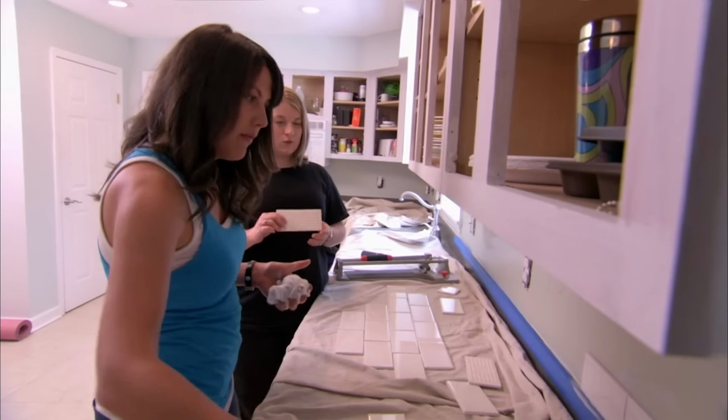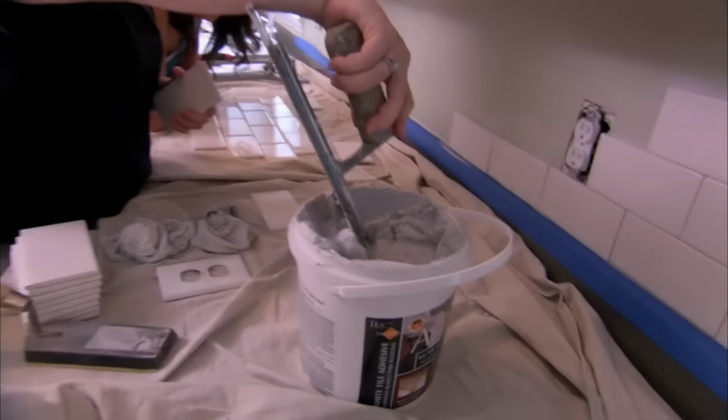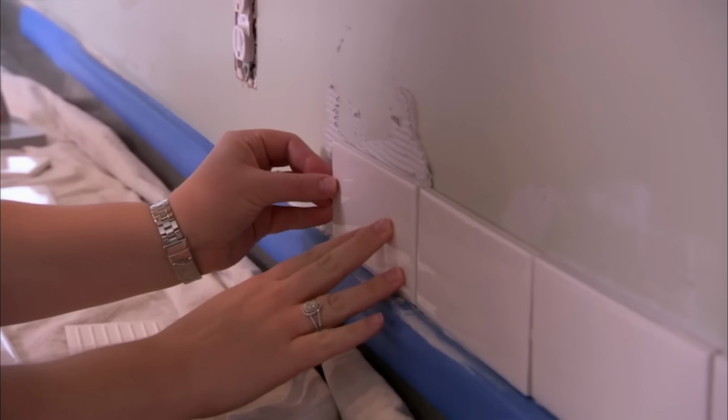So, do you want to try it? Sure. So, there's the trowel. Get tiling. The subway tiles look so classic, they're timeless, and they're going to make such a big difference. It's just going to look elegant and modern and up to date, and that's what buyers are looking for.